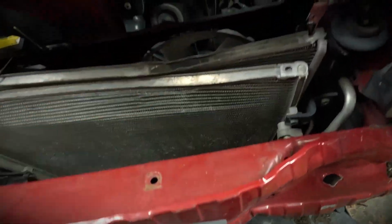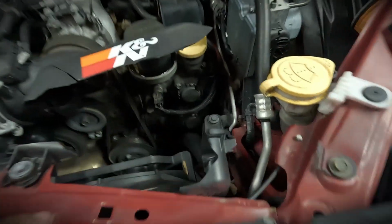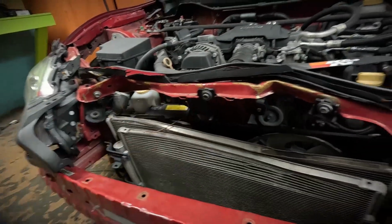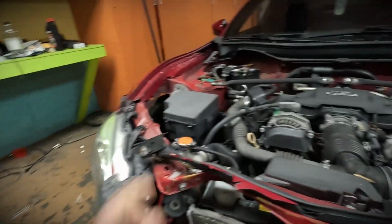I don't know if that is because the radiator is pushed back on this side or it's pushed forward on this side, but I'm assuming that this crushed back, but it doesn't look bent back there is what kind of threw me off. Obviously we have to replace the core support. It comes in several different pieces, but I went ahead and ordered the entire assembly that comes with this front piece that unbolts, the side pieces that actually weld on under the fenders on both sides.